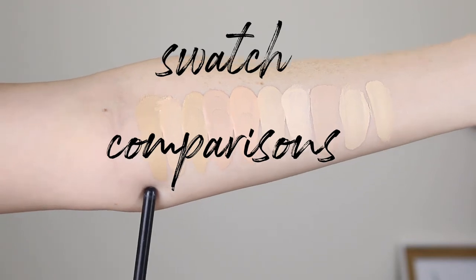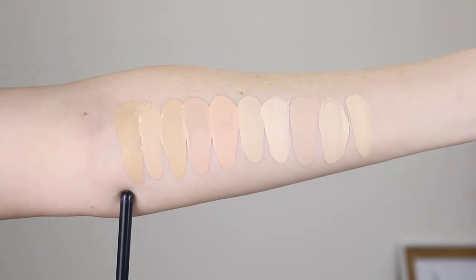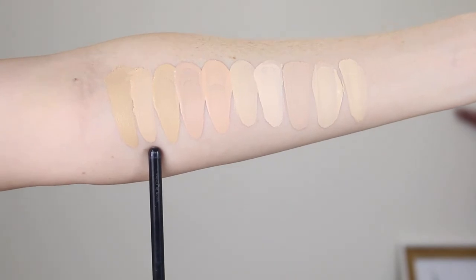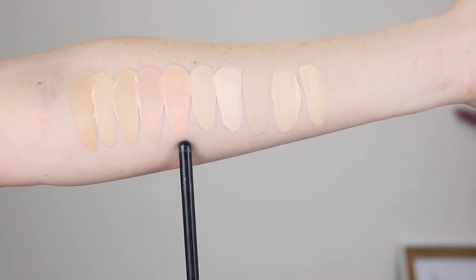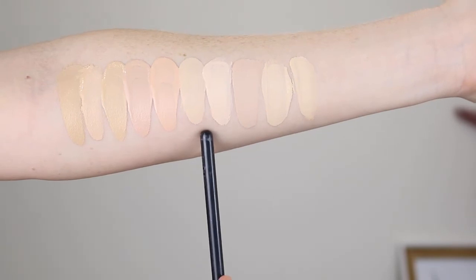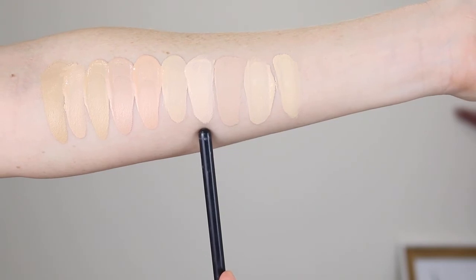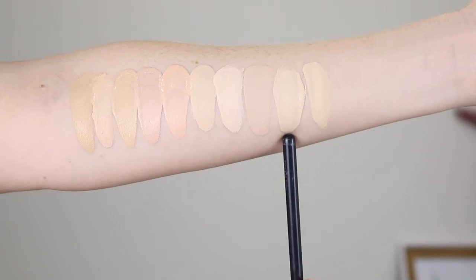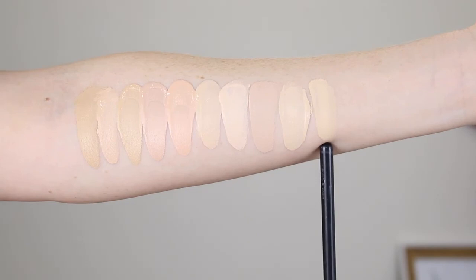Okay, so starting down the end here, I've swatched the lightest 6 shades of the L'Oreal True Match. So this one here is 1.5N. Here we have 1N, 1W, and 1C. This here is 0.5C and 0.5N, which is the shade I used today. Next, I have the NYX Can't Stop, Won't Stop in Light Porcelain and Porcelain. This here is the Maybelline Fit Me in 110, and this is the Maybelline Superstay in 110.